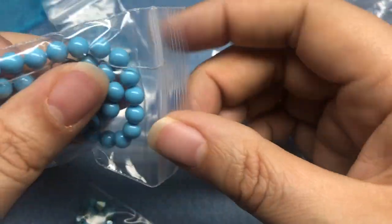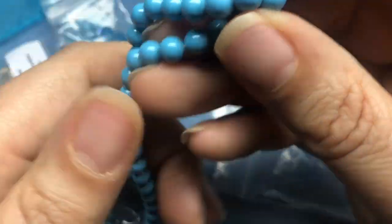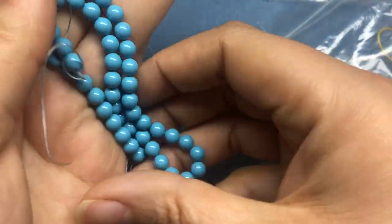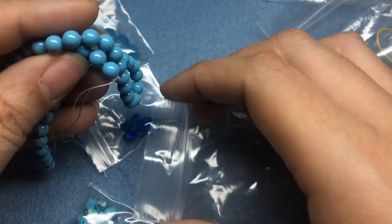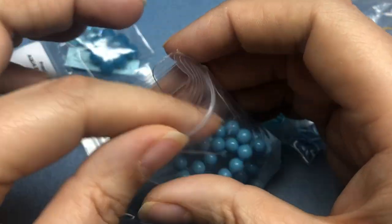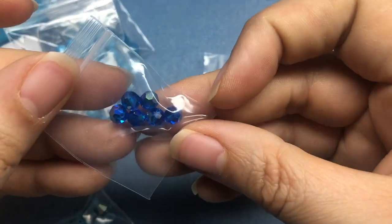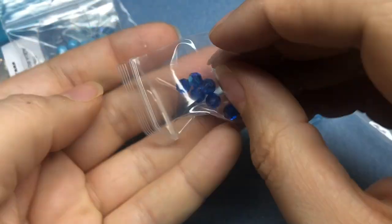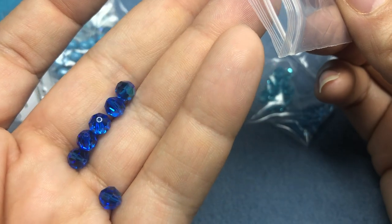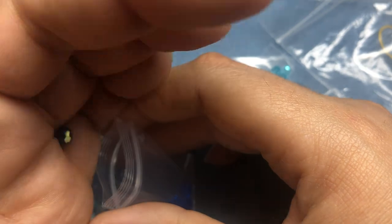And then what are these? These are just druzy, but I'm thinking they're also Swarovski. Those are beautiful. Such a pretty color. Oh my gosh. It's between robin egg and cerulean. So it's not a true, it's just blue. It's just a good blue. And then we've got all these teeny tiny ones. Those are gorgeous. Oh my gosh. Look at the sparkle on those. Stunning, stunning, stunning, stunning.